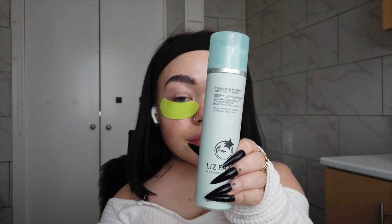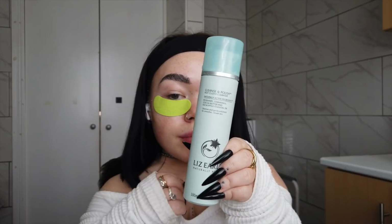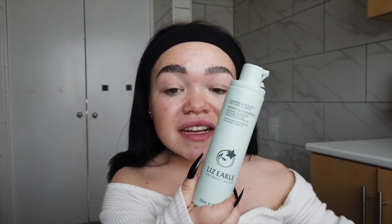I feel like you guys are going to laugh at this, but I've been using this for years. I swear by it. My skin is super sensitive, really, really sensitive. And the cleanser that I swear by and love and will always use is the Lazel Cleanse and Polish. If you have sensitive skin, or blemish prone skin, I really, really recommend Lazel Cleanse and Polish. It is incredible.